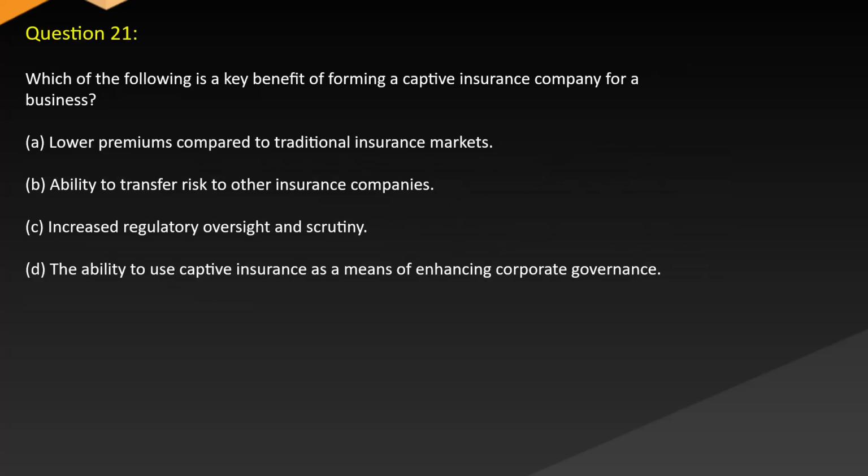Question 21. Which of the following is a key benefit of forming a captive insurance company for a business? A, low premiums compared to traditional insurance markets. B, ability to transfer risk to other insurance companies. C, increased regulatory oversight and scrutiny. D, the ability to use captive insurance as a means of enhancing corporate governance.